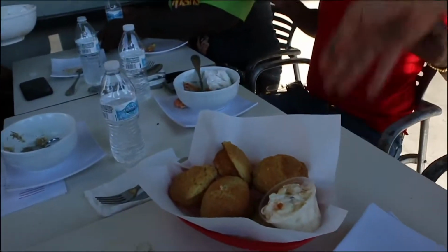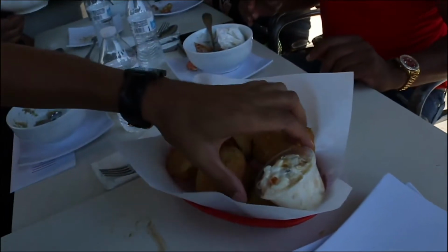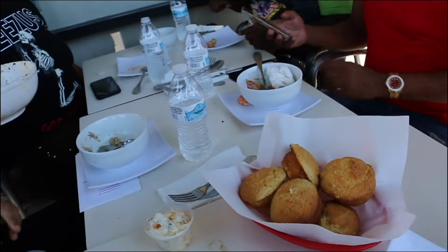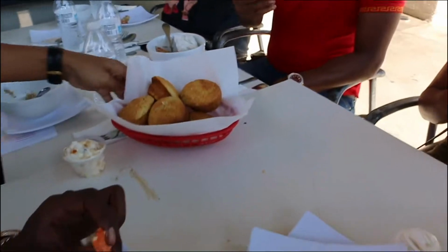I got some cornbread too. We have a banana cornbread, and then traditional cornbread with peach cobbler butter. Oh, tell them about this butter. Y'all ain't ready for this butter. Peach cobbler butter? Yeah. Oh, can you run that back? Then this is our smoky fried chicken.